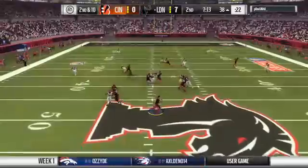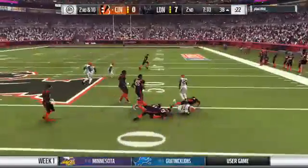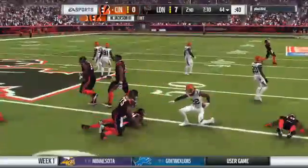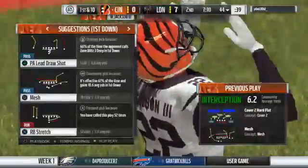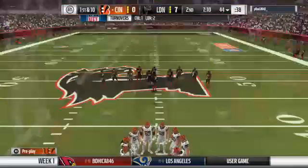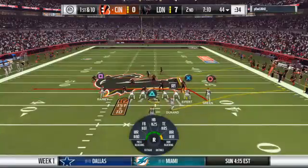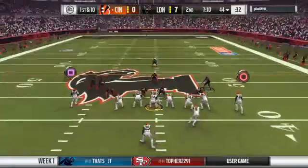Bortles again here on 2nd and 10. He rifles one that's intercepted. A great read, and it's picked off. And the return comes to a halt right at the 44-yard line. Cincinnati now ready to take the field, in a tight game after punting last time. See if they can get something going on this drive.